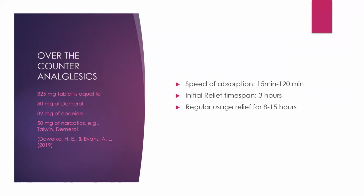And just a quick breakdown: in general, the speed of absorption once you ingest the medication is anywhere from 15 to 120 minutes. It really depends on whether or not you have a full stomach. Of course, if your stomach is empty, it will absorb into your bloodstream much quicker. Your initial relief would be in a matter of 3 hours, and the relief of pain would last between 8 to 15 hours, depending on your tolerance and how long you've been taking the medication.